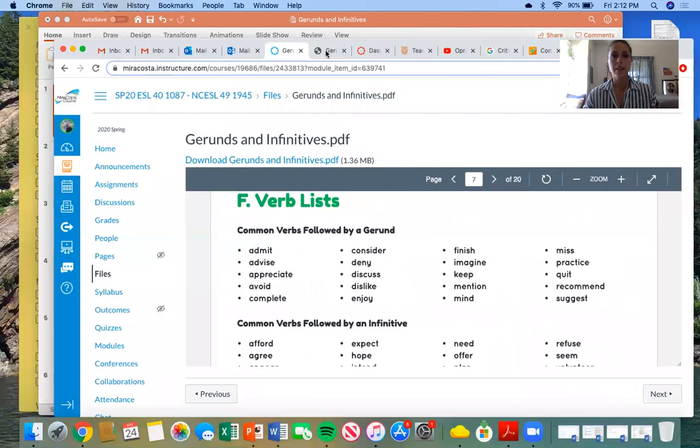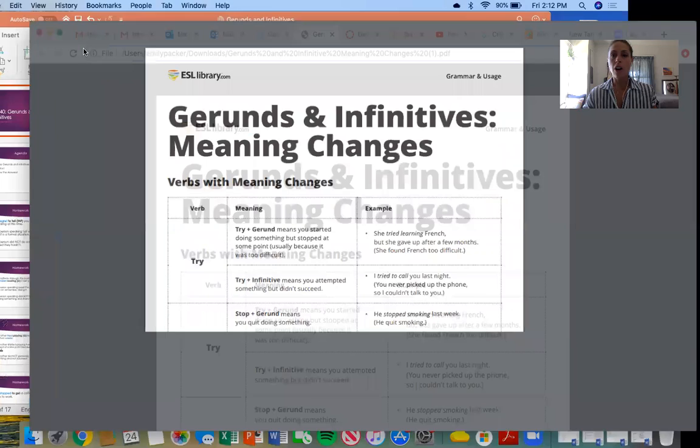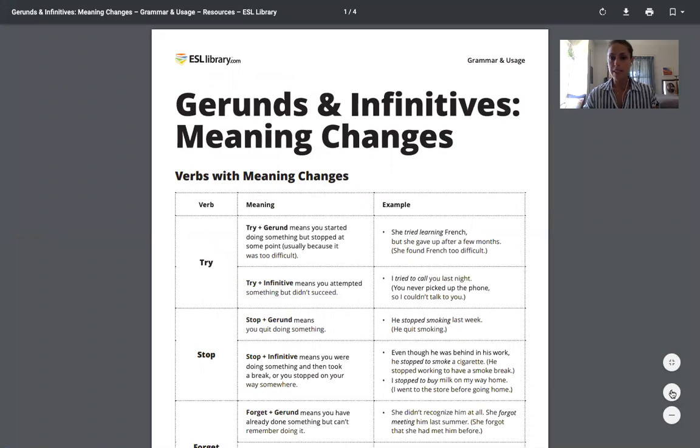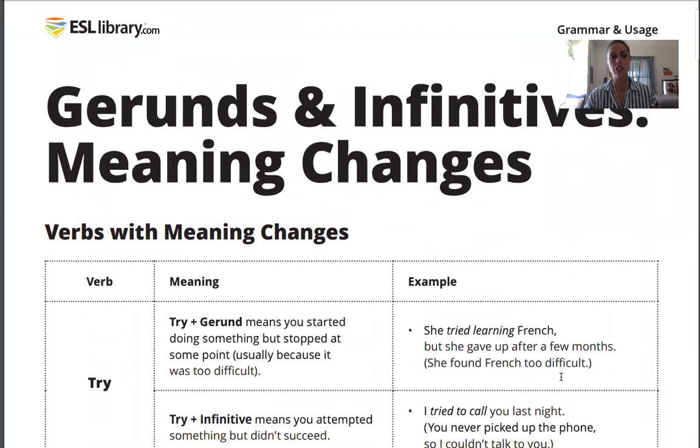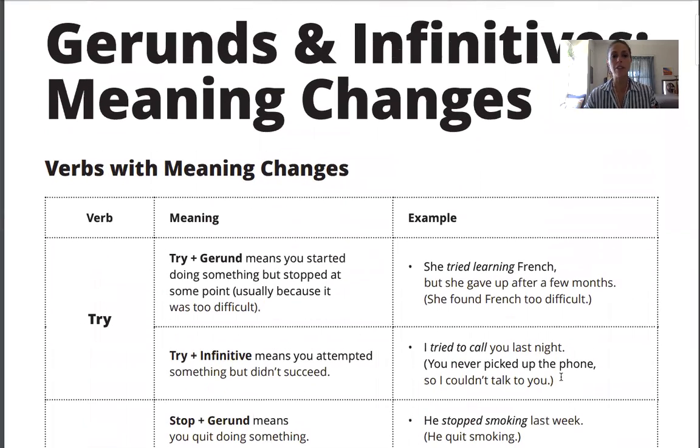So this document is on Canvas for you as well. Let's zoom in a little bit. So this is gerunds and infinitives, meaning changes, verbs with meaning changes. So the first verb is try.